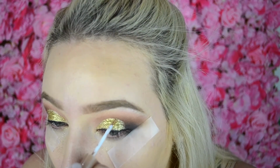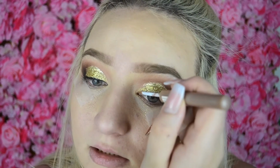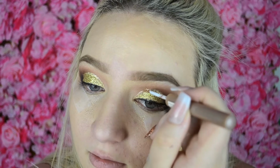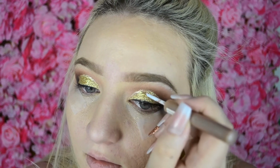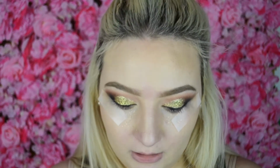So I'm just going to take my NYX Glam liner in the shade Glam Nude, just to neaten up that cut crease. It's not as intense as the other glitter, thankfully. It'll just keep it in check a little bit. Then I actually forgot to do this step. I'm going to take my Make Me Brow in the shade Blonde, and this is from Essence. This is just to keep your eyebrows in place.